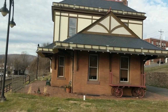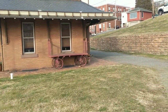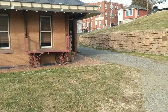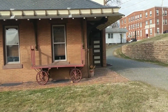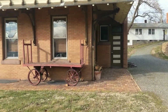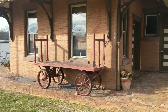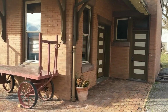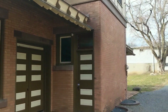Like I said, 1898 is when this was built. I believe it's done in like Queen Anne style. Really like that sign. I gotta take a picture of it then. It says railroad crossing, stop, look, and listen. I love when they have the old railroad carts as well, like the passenger carts for your luggage and stuff like that, but pretty neat.